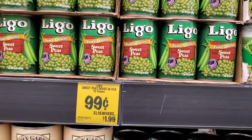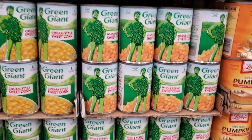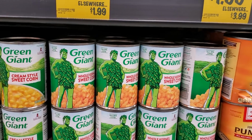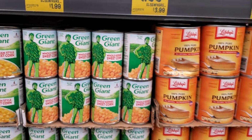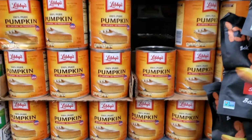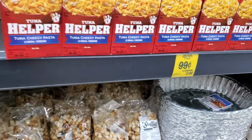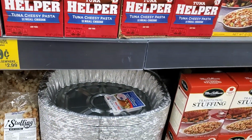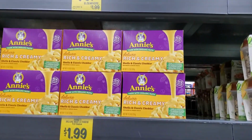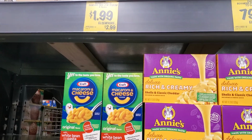Sweet peas, 99 cents. Cream corn, whole sweet corn is $1.19 a can. Can you believe that? Remember when they were four for a dollar? Sweet potatoes, lots of pure pack pumpkin, and it is $3.29 a can. Stuffing mix, turkey pans, Annie's macaroni and cheese made with white beans.